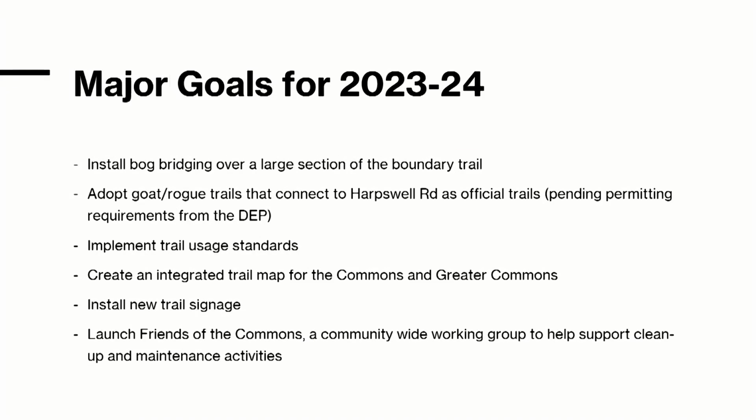So in terms of what our big goals are for this coming, I'd call it the budget year, the Boundary Trail, which is a pretty popular trail, is very wet, and it's taken some abuse over the last few years in terms of people continuing to go off trail, ride bikes through it. So we're looking to, and we're approved to install some bog bridging over that, which will help to alleviate that.